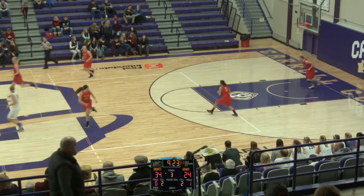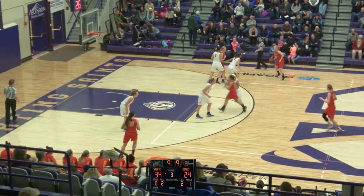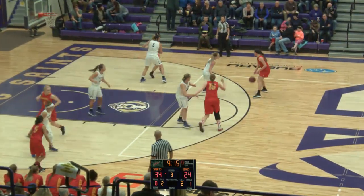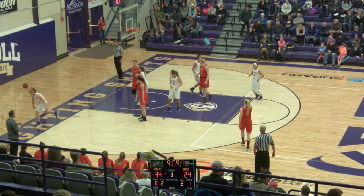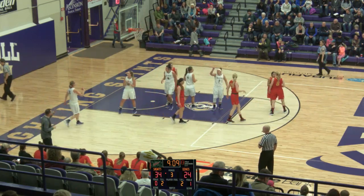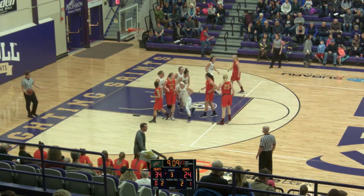Calgary would bring it up the court as they did in the first half. They're going to run the court as quickly as possible on makes or misses. Run a lot of ball screens, trying to get easy buckets at the rim. Ooh. Almost stolen by the Saints. Dean had a chance at that one, just barely missed it, and it'll go out of bounds. It'll be Calgary's ball with 16 seconds left on the shot clock.